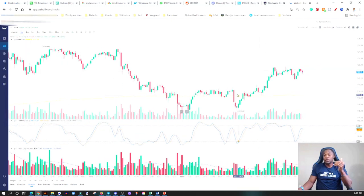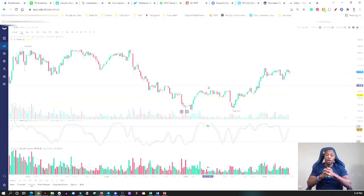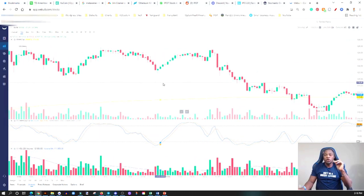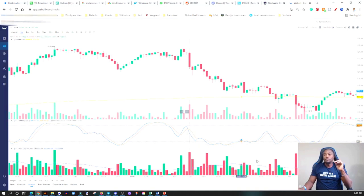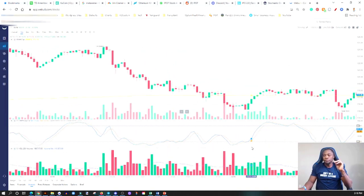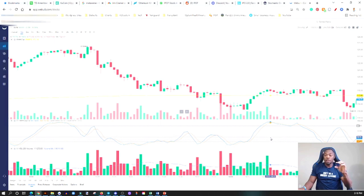But again, I just wanted to show you guys. So again, the combination here would be volume, my VWAP, and then stochastic. That's how that combination really does work. And then one little nugget for you guys. Each time you're trading and you see volume spike drastically, like right here, you have to keep an eye on that one.